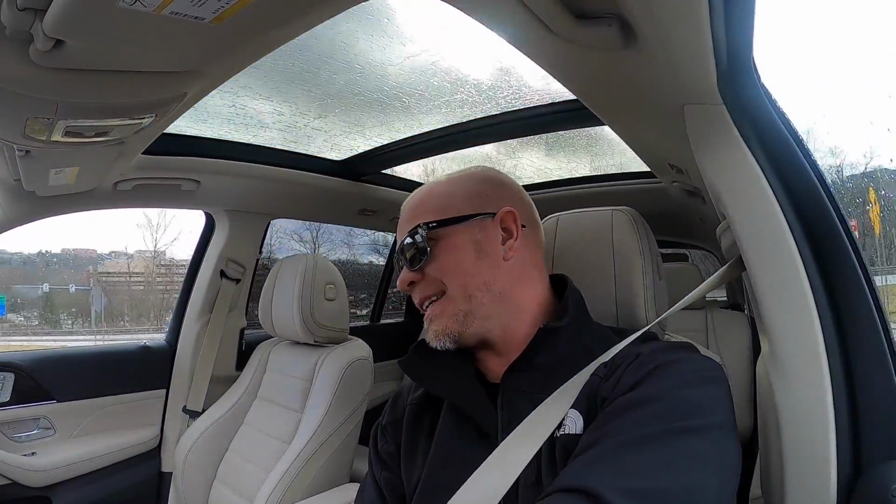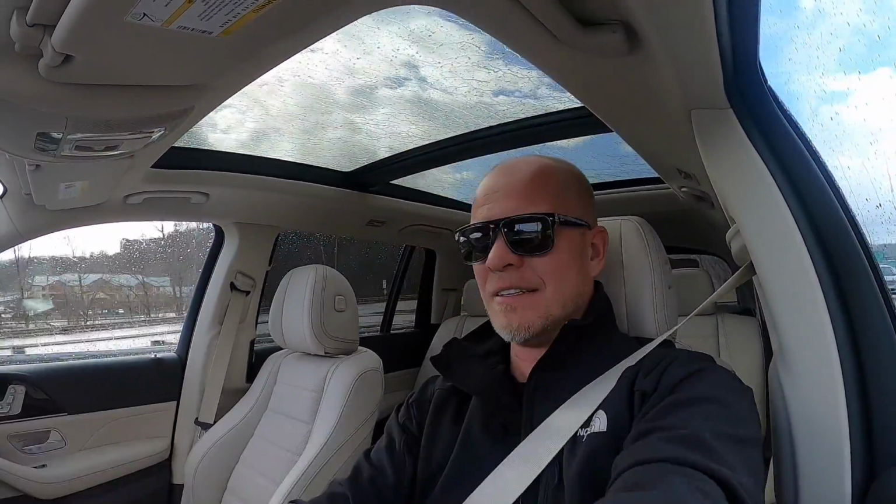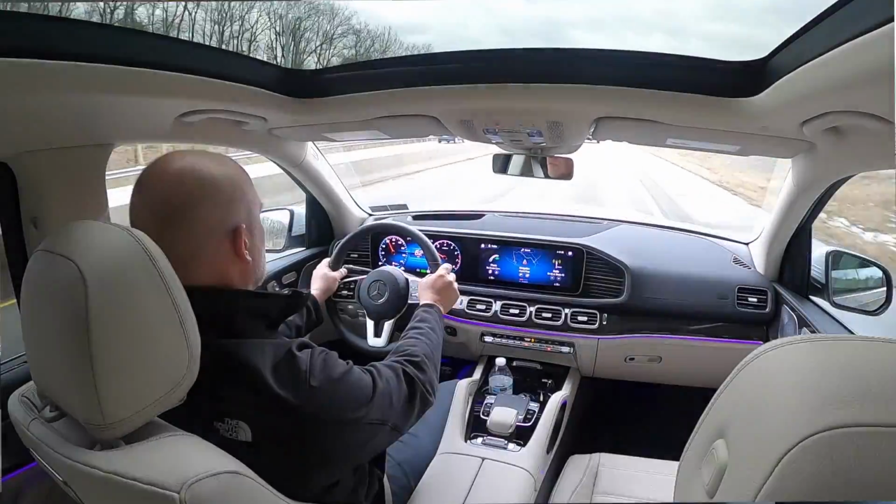So it's raining and the sun comes out at the same time. What do you know? Oh man, the torque is just instant. That is so impressive. And the GLS has made it to a 9G-Tronic transmission, and it's really smooth with quick shifts.